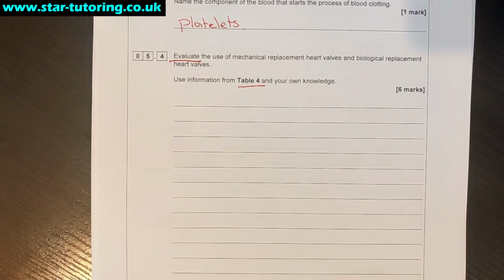Now, mechanical valves are longer lasting and more durable, they don't wear out as easily. So that means that you don't have to have a replacement within 6 years. They can get blood clots. They are more likely to, so that's a negative. The patient has to take anti-clotting medication for the rest of their lives to make sure that the clotting doesn't happen, or to try and prevent as much of it. If the medication is not taken correctly, the clots can lead to brain clots or even heart attacks as well.